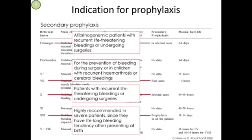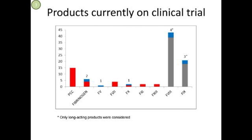For factor 10 deficiency, I start with once a week, keeping about 30% of the level. For factor 13, we already discussed. And for factor 11, you don't need to do any prophylaxis. The products here I wanted to show, the red one is what I previously showed you, and the blue one is what is increasing in the market. And you can see that factor 8 and 9 are still increasing, and with long-acting, there is no comparison.